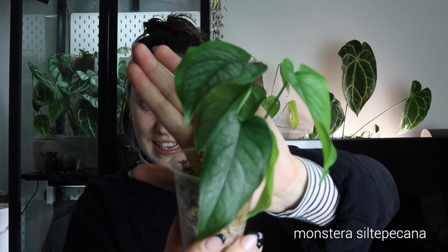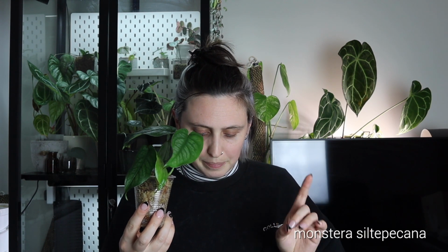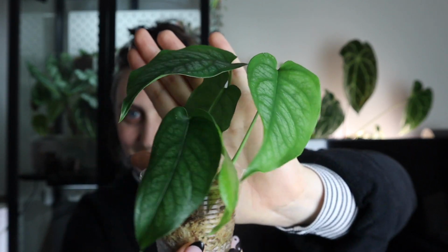A Monstera Siltepecana, I can never say this. This beauty here, and basically it's a type of Monstera that I've wanted for a little bit now. I think it's got some gorgeous leaves. I like the veination on them. It's just different for me. I've not seen loads of them around, so I'm very excited about it.